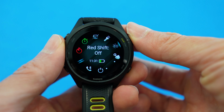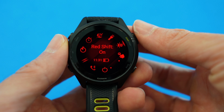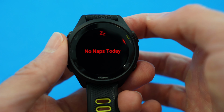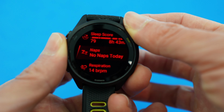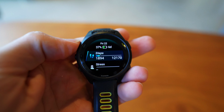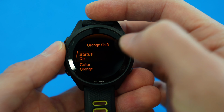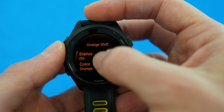You can turn Redshift on by adding it to your controls menu or through the system settings. And conveniently, you can have Redshift turn on automatically when you're in sleep mode or napping. That's something I find helps me sleep better through the night, since vibrant and bright colors on your watch can alter your sleeping patterns, especially if you wake up in the middle of the night. It's just easier on your eyes. Redshift can also be adjusted so that the color is orange or green, depending on your preference.